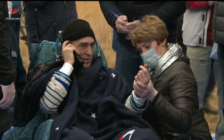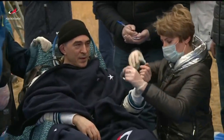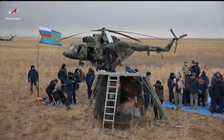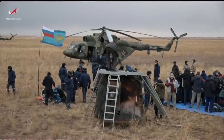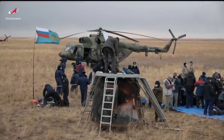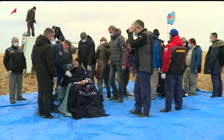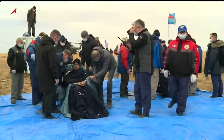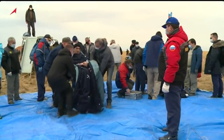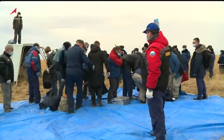Seeing Anatoly Ivanishin right now, but yes, all the crew members are looking pretty happy to be home. Team members are still unloading some of the limited cargo that the Soyuz is able to carry as well. And Ivanishin there is the first to move off towards the medical tent.